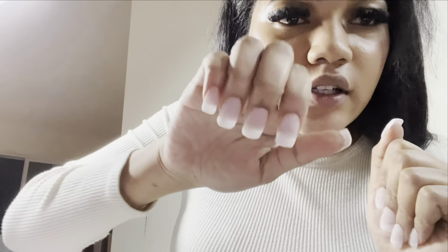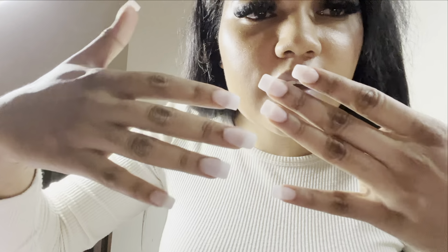So I'm finished with the acrylic application. This is how it looks. I don't know if you can see. You know, so you see if it looks natural, like it's coming from my nail.